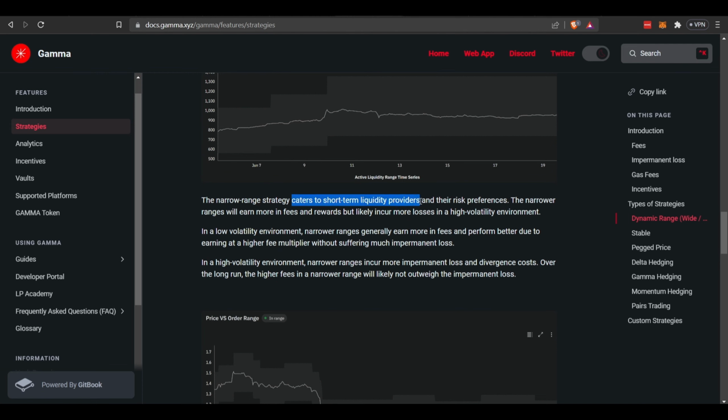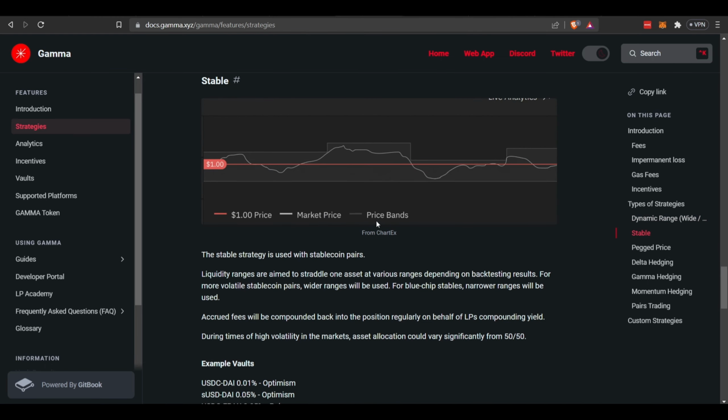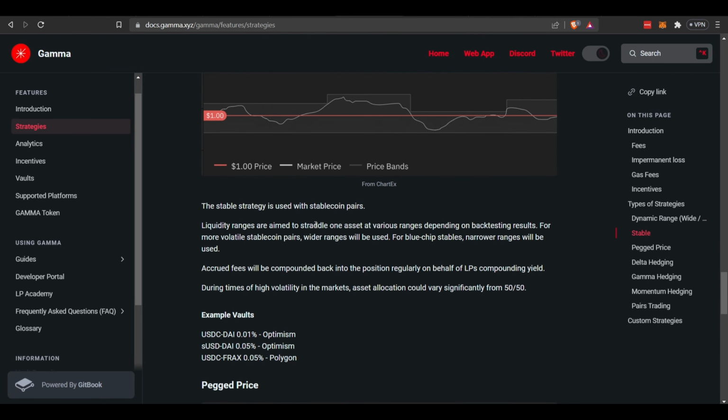So the narrow strategy caters to the short-term liquidity providers. These are the concentrated liquidity providers, right? The narrower the range, you will earn more in fees and rewards, but you have a higher risk of impermanent loss in a high volatility environment. So the narrower your range, the higher your risk in a high volatility environment. In a low volatility environment, let's say Bitcoin's ranging for several months, going from 29,500 up to 31,500, this could be a good way to earn. And they also have stable strategies with stable coin pairs, and you can research a little bit more if you're interested in investing in stable coin pairs.